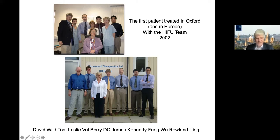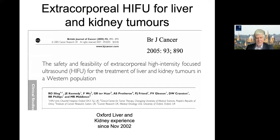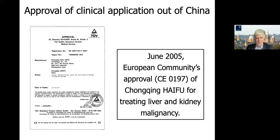And here is a team, again, an early team with one of our leading persons, David Wild, who sadly died of a brain tumor some time ago. And James Kennedy, who set it up with me, who's now changed direction and is a priest just north of Oxford. And myself, Tom Leslie, Professor Wu, that most of you I'm sure will know, who's still with us, and Roland Illing. So here is the paper that we wrote for the British Journal of Cancer in 2005, looking at the safety and feasibility of HIFU for a Western population on the basis of those studies. And we got the European Community's approval in June 2005.